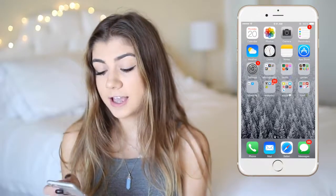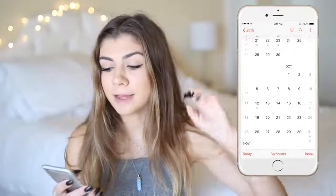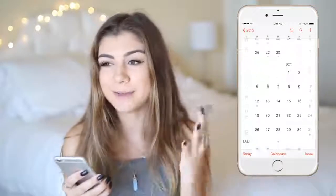I use calendar as my planner every day. It's just easy to have everything, my entire schedule just on my phone at my fingertips.